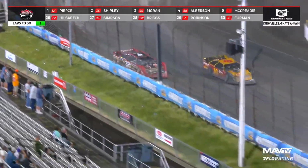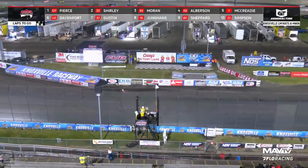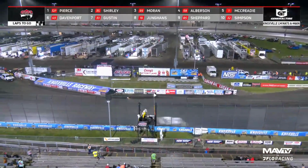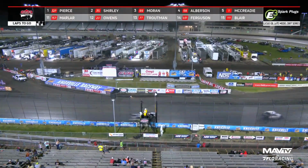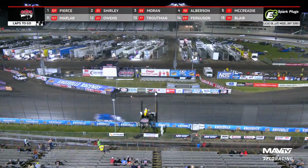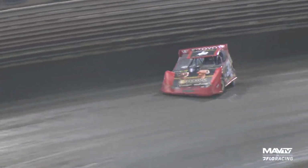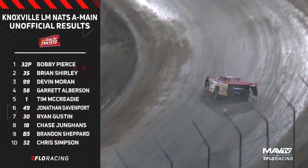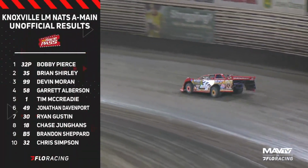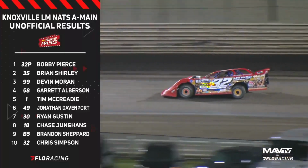The Lucas Oil Late Model Knoxville Nationals goes to the smooth operator, Bobby Pierce. Brian Shirley finishes 2nd. Devin Moran 3rd. Garrett Alberson 4th. And unofficially, Tim McCready finishes 5th. Hudson O'Neal will cross unofficially in 15th, and that would put Tim McCready in the 4th and final Big River Steel Championship 4 position.